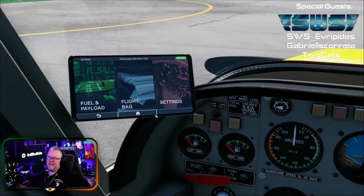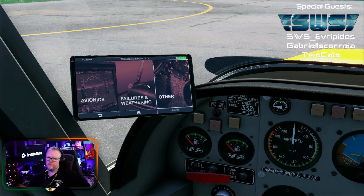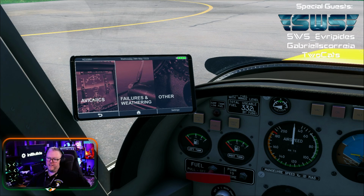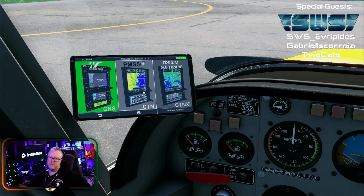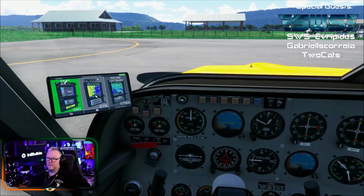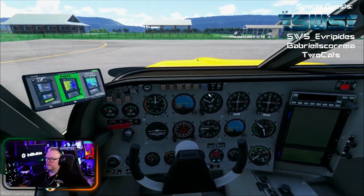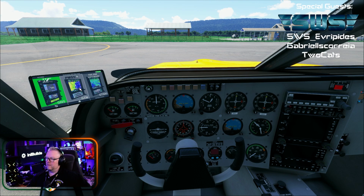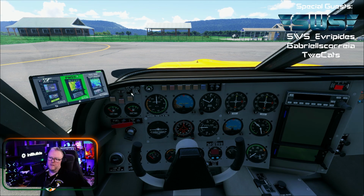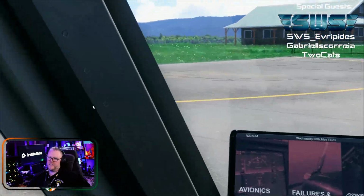Nice. And then our last area here is the settings. Yes, so we have options here. So avionics, that should be choosing what avionics unit. Oh, look at that. Yes, you have working title GNS, then you have the GTNs coming in from PMS. And are these working? Yes, as long as you have them installed in your system, they will change to the selected system. Happily you can swap. Nice one. Okay, settings.